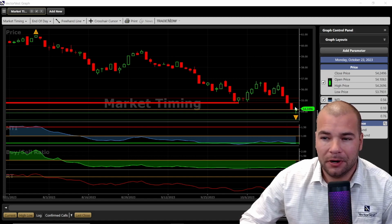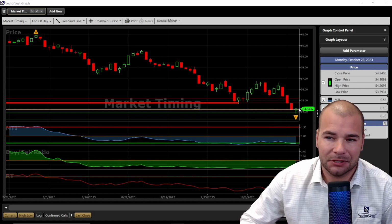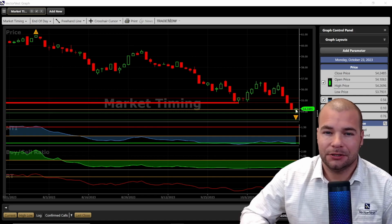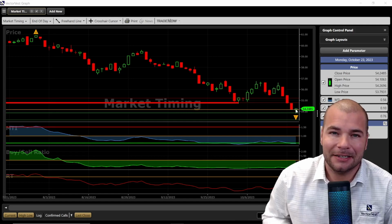So if you're going to open up these positions, just be cautious, have some stops in place in case the market decides to turn up. Just have some stops in place to make sure to manage these positions in case the market decides to turn direction.